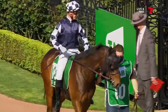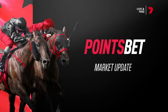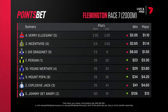Finchy, let's look at the market. Yeah, thanks, Richo. Well, of course, Very Elegant is the $2.05 favourite with PointsBet to make it back-to-back wins in the Turnbull Stakes. Her biggest rival is Incentivised at $2.65 in what has been a thrilling betting duel. They've both been huge bets on both runners, but the market is leading towards the mare, with the last 6 winners of this race, including Very Elegant, all being Sydney trained.